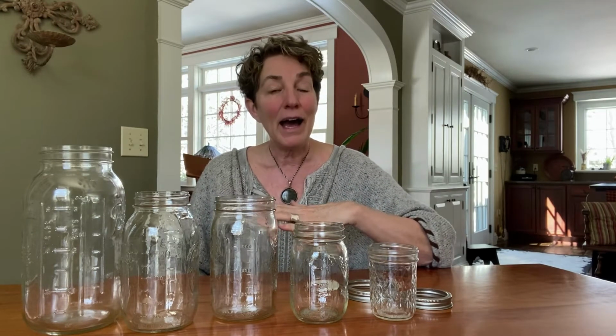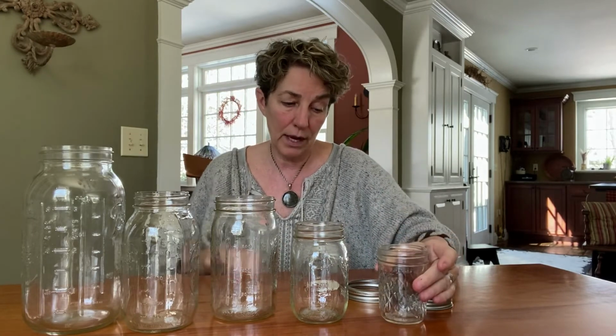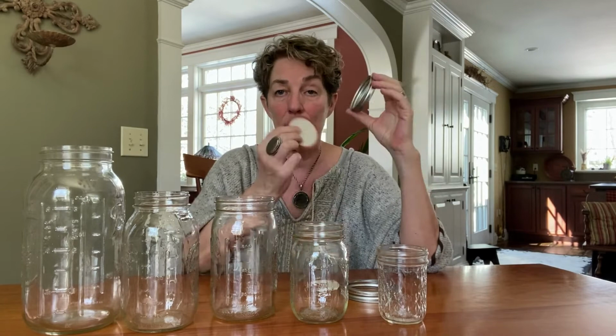So it can be really easy and tempting to use jars that you may save from purchased products. I highly recommend that you don't do that. They can shatter, they cannot seal properly, they can really put your product at risk. So when you are canning, you really want to stay with the typical mason jar with a threaded rim and a lid that are actually made for home canning purposes.